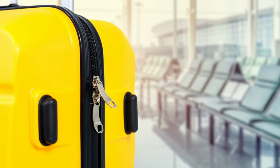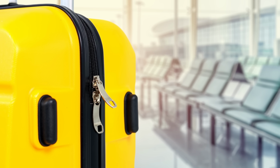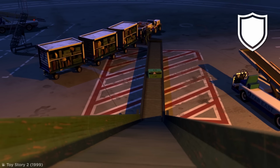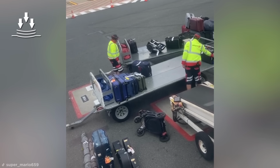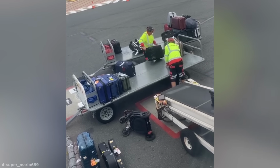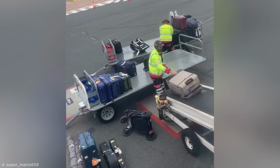Yet another lesser-known protective design feature on some suitcases are these plastic tabs that help to protect the case from the bumpy journey that happens behind the scenes at airports, offering a little shock absorption in case your case meets with a disgruntled baggage handler. Because Lord knows careless baggage handlers certainly exist.